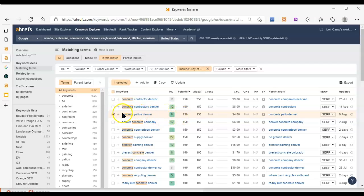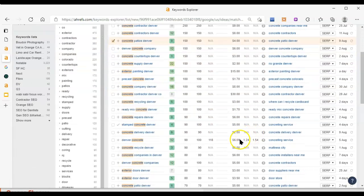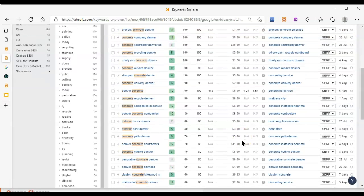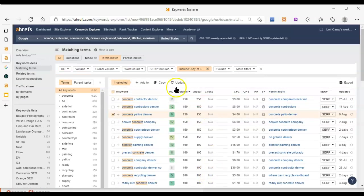So I'm going to use this one, Concrete Patios Denver, as my example. It's got 150 people searching for it. So that's pretty cool. But you can see here, if I scroll down, you've got some other ones. You're welcome to pause the video and take note of these. But some of these are going to be useful for you and some of them are simply not. You might not do concrete cutting, so even though 70 people are looking for it, that's just not going to help you. Decorative concrete Denver though might be helpful, but look, the KD is a little higher. So that's kind of how we find those key phrases.